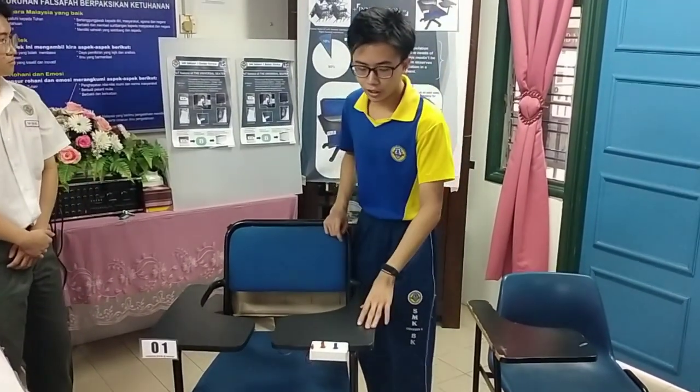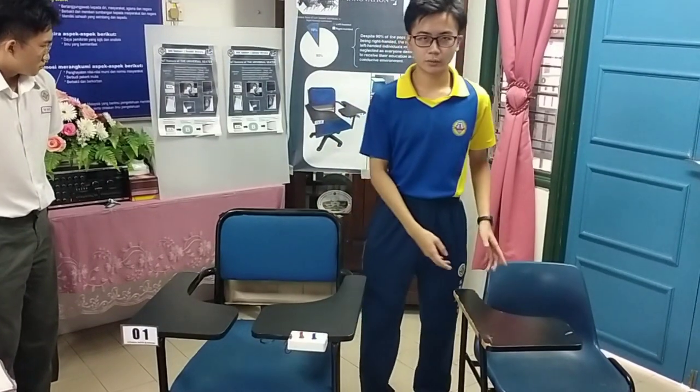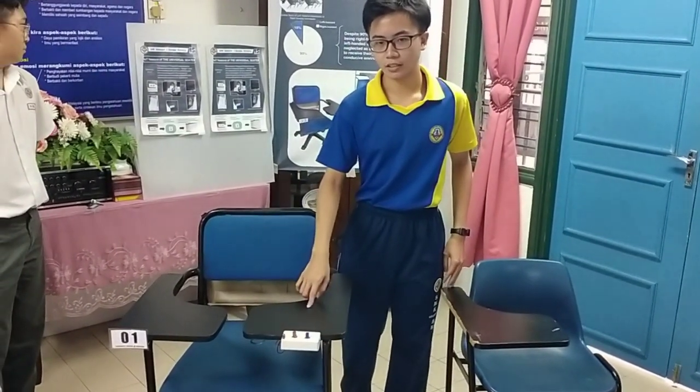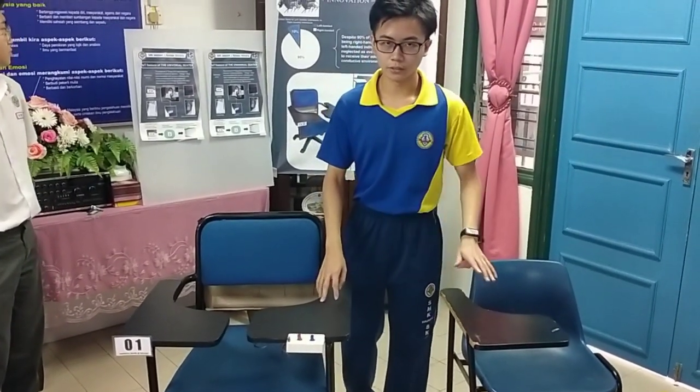So this brings us to our first function. We have added a table to the left-hand side of the chair as opposed to how this one works. Now, I would like to point out that this table is recycled. Everything here is recycled. So this has no cost whatsoever.